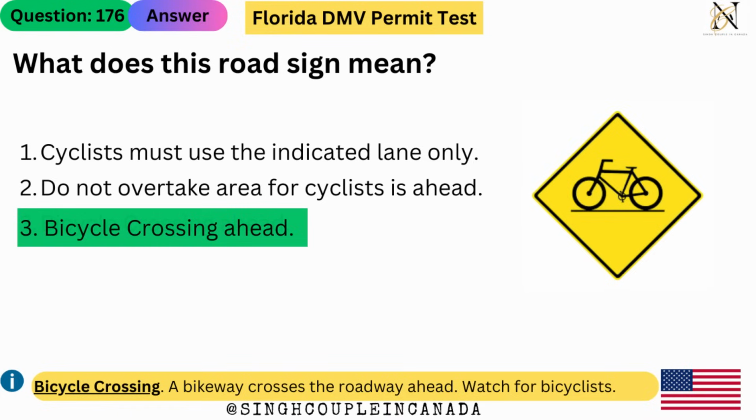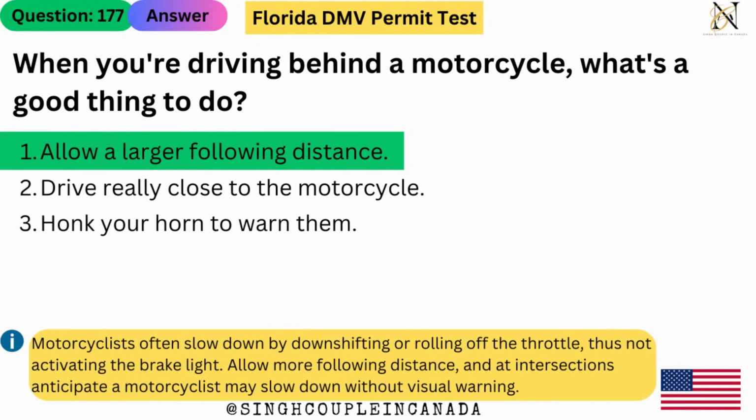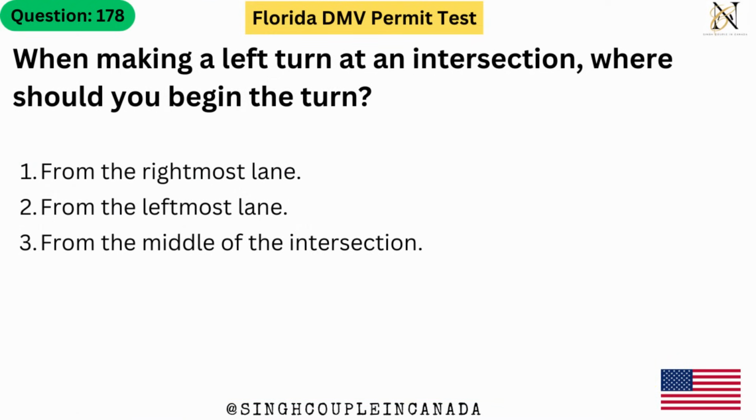Watch for bicyclists. When you're driving behind a motorcycle, what's a good thing to do? 1. Allow a larger following distance. 2. Drive really close to the motorcycle. 3. Honk your horn to warn them. The answer is 1. Allow a larger following distance. Motorcyclists often slow down by downshifting or rolling off the throttle, thus not activating the brake light. Allow more following distance, and at intersections anticipate a motorcyclist may slow down without visual warning.